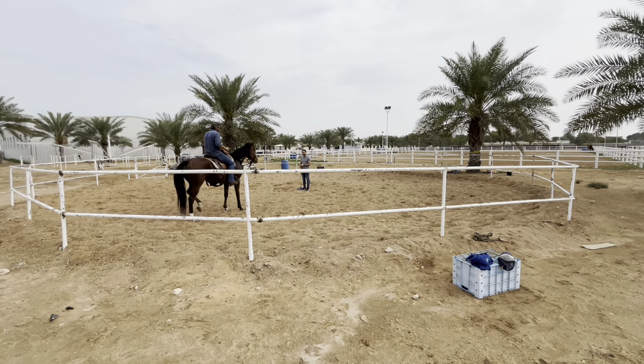Okay, and then we're going to go a couple of steps. I'm going to put my inside leg on, pull my left rein. You're going to step back, draw her in, and change directions. We're going to do figures of eight in this area.